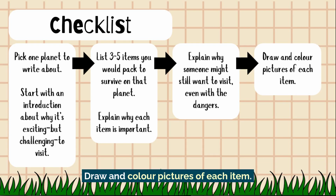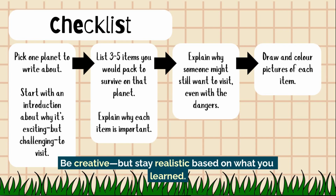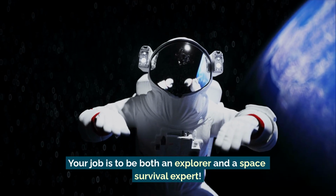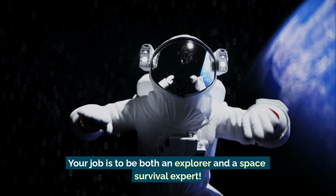Draw and color pictures of each item. Be creative, but stay realistic based on what you learned. Your job is to be both an explorer and a space survival expert.